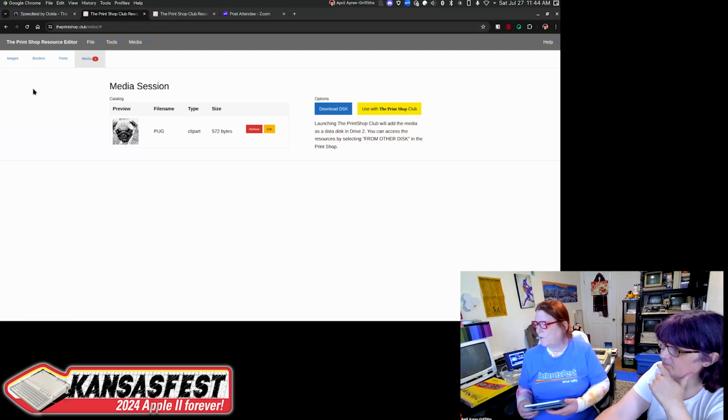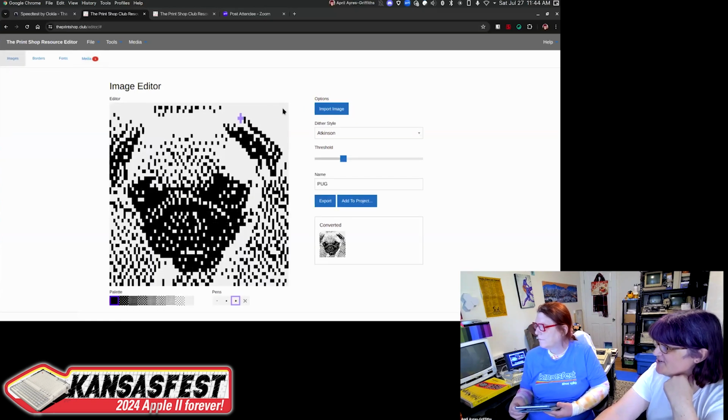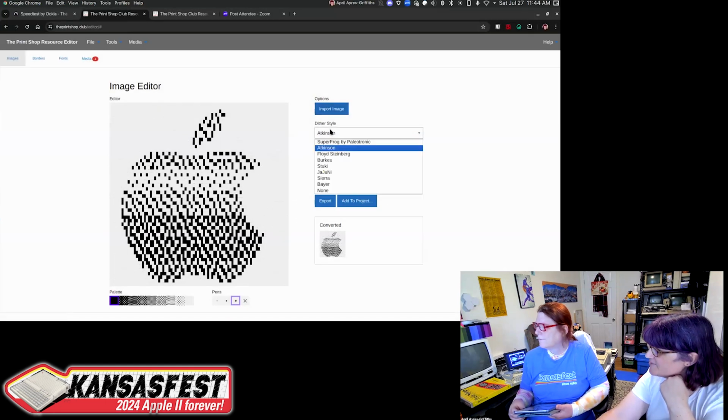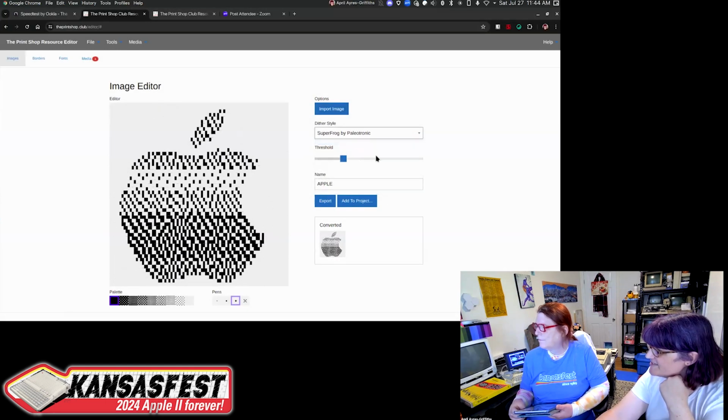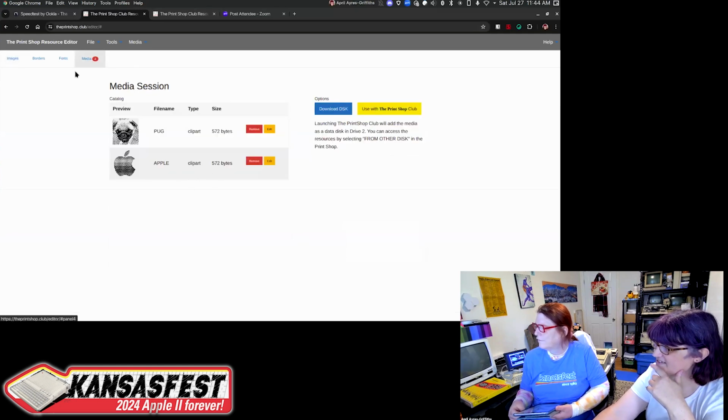Okay, so we were going to print out a demo for KansasFest using the Modern Tectura font and the Apple logo. So let's show what you can do with this. So we can go import image again. In this case, I've got a PNG of the rainbow Apple logo, and I'm just going to switch it back to this dither, and let's go to about there. I think that's a good representation, shade wise, of the different colors. So let's add that to the project. And if I go back to the Media tab, you'll see that that's now present.